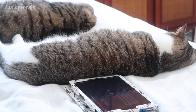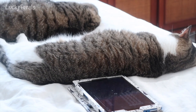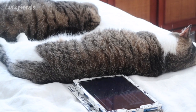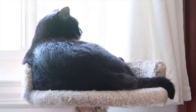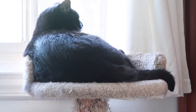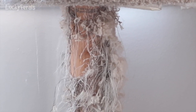There's Stella and Simba. I put the tablet out for Stella this morning because she wanted to watch some videos. So she's laying by it. And there's Simba. And there's Splash. And there's Boo. All four cats are hanging out in the bedroom. And look at what Boo has done to this cat tower. But he likes scratching it.